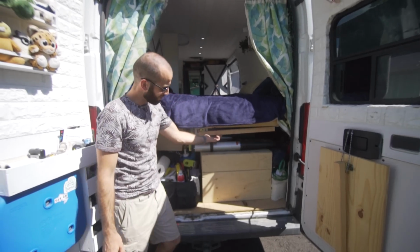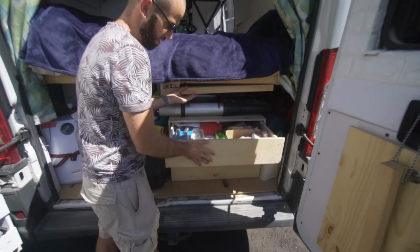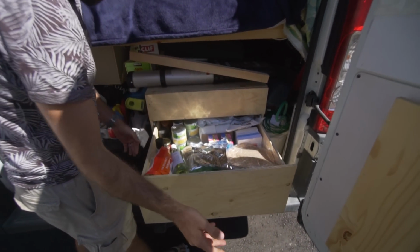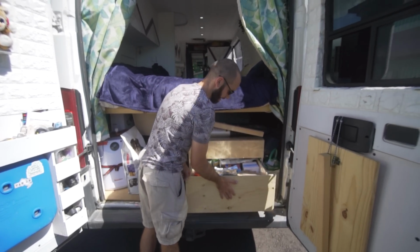So this just lifts up, and we can open our drawers right here, where we have everything from food, yeah, it's mostly food as we mentioned, to everything we need that we don't use on a regular basis, but that we can easily come back here to get.